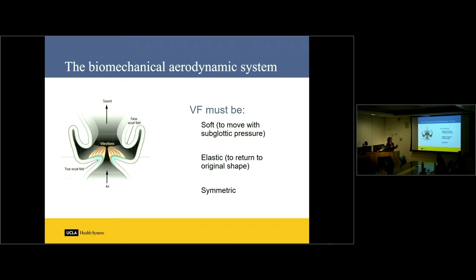And this happens without neurologic input, of course. The nerves just set the stage for the action, but the actual sound production does not require nerve input. It's all biomechanical. So there's the material properties of the vocal folds that allow this phenomenon to happen. So what are those material properties?